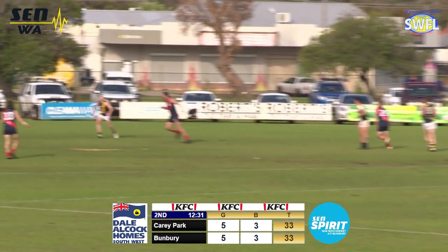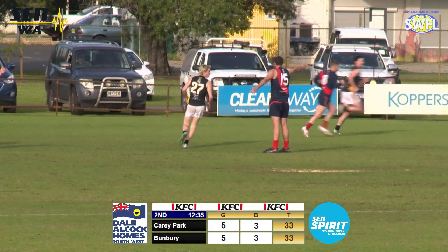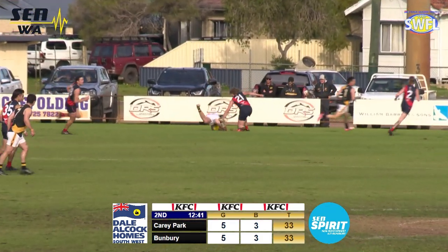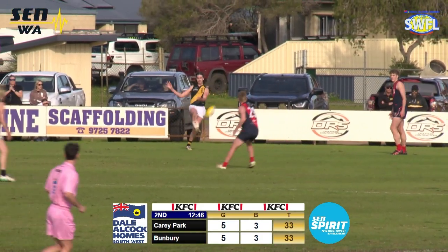Crosses 50, looks short. It goes over Verhaaf's head, and that's a terrible kick. The big fella did all the hard yards to get into a good position. And it's Damien King who takes a relieving mark. He looks out there in front of Parsons, and Parsons takes a terrific mark on centre wing in front of his direct opponent in Morris.